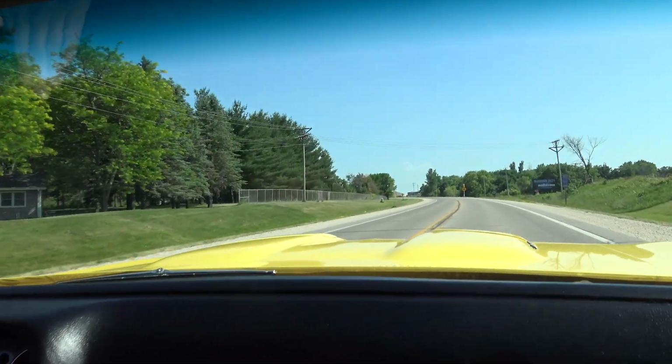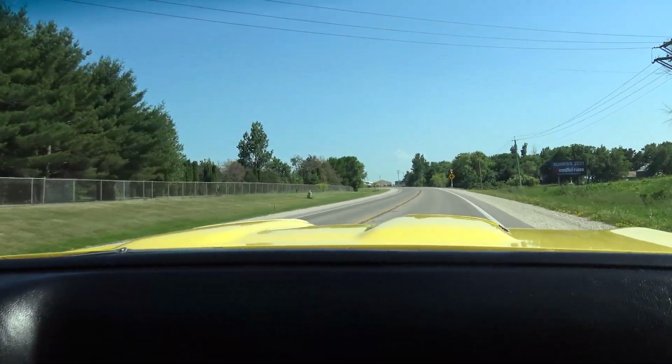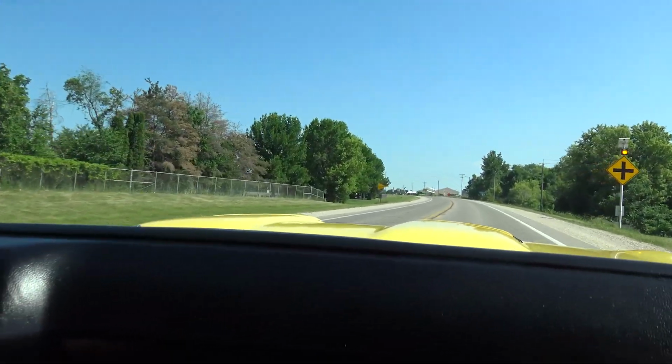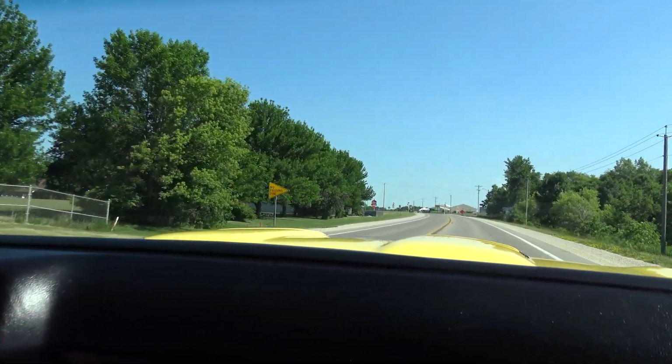Literally the front end of the car on these Cudas, because you sit like a cockpit anyway, but the front end of the car just slightly raises when you take off. What a fun car. It is. They're a lot of fun.